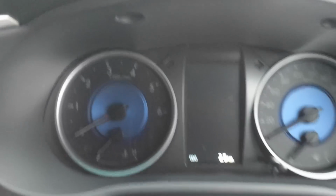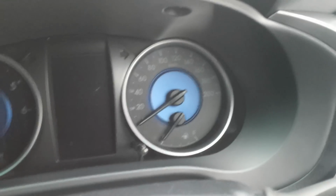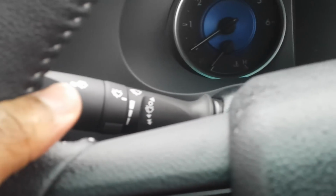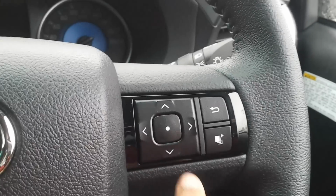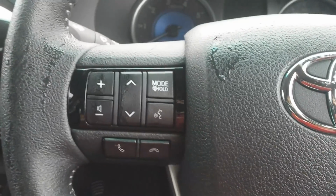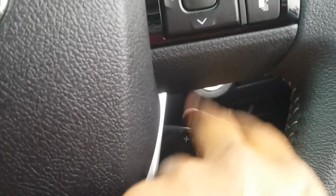Well, here's the interior, as you can see. You've got your rev counter, your temperature gauge for the engine, your speedo, and your fuel gauge, as you can see. Obviously, your wiper controls, and your indicators and headlight controls. Your controls for the little LCD display over there. Your controls for your phone: answer, cancel, voice command, and your audio controls for the media system. Also your controls for the cruise control, which is pretty handy.